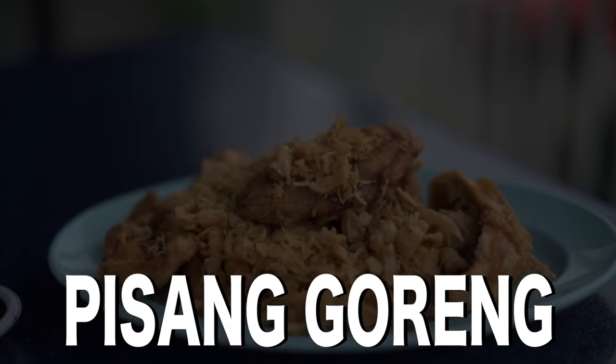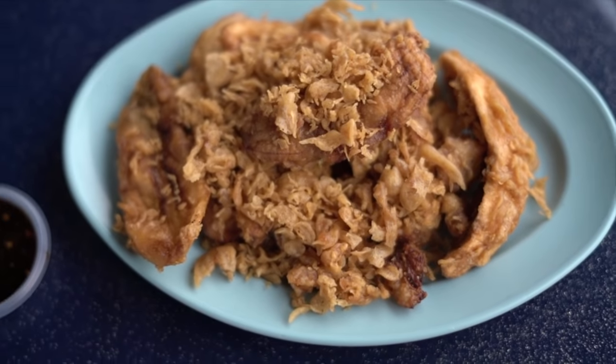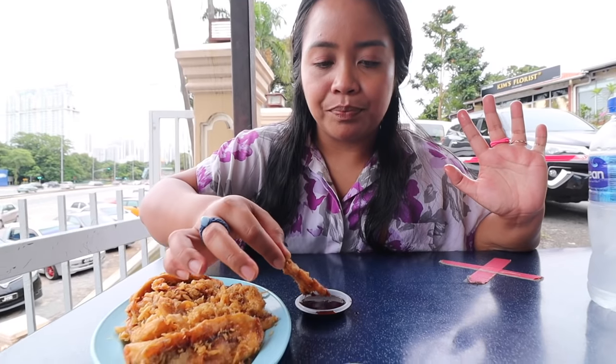Pisang goreng. Pisang goreng is a battered deep-fried banana, popular as a tea time snack. In Johor, it is often paired with sambal kicap, a spicy, sweet, salty soy sauce.